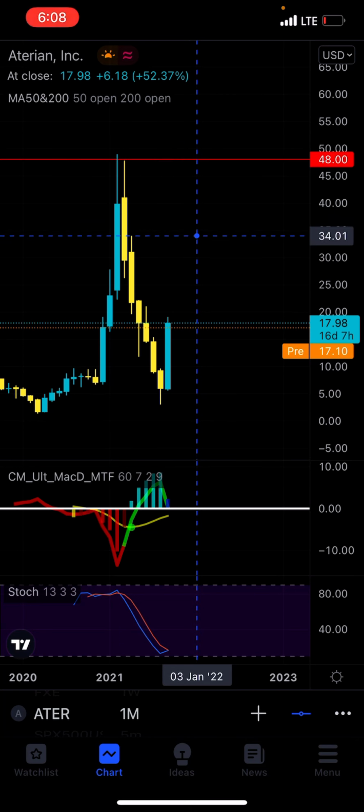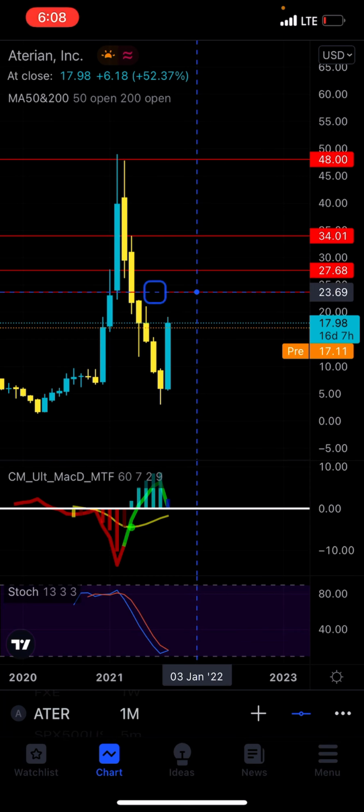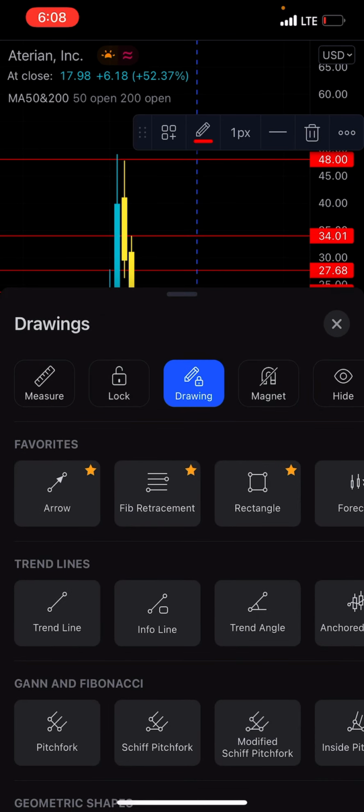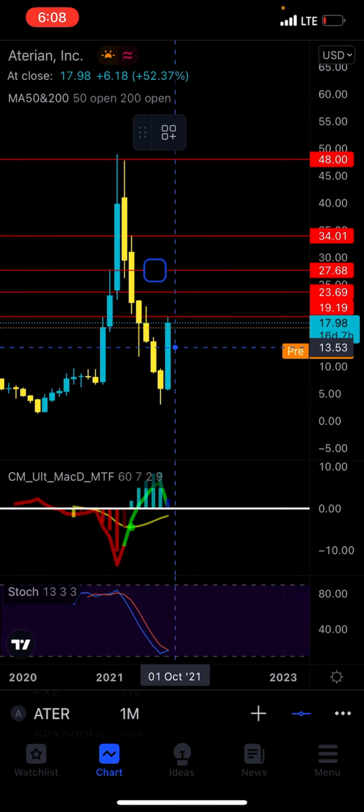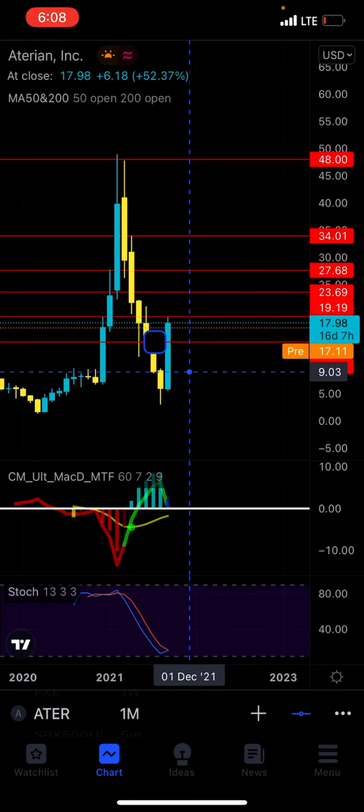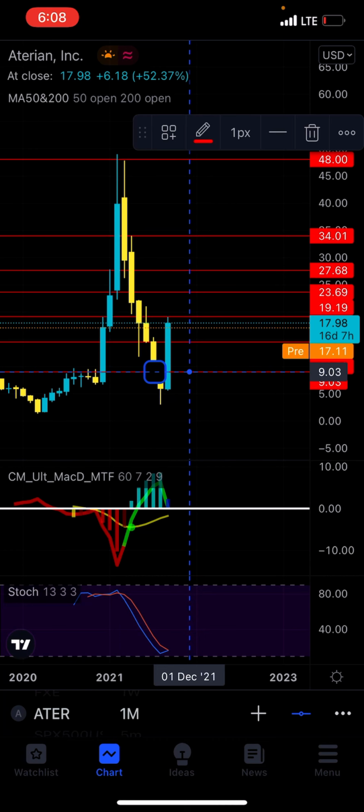So, I'll just add certain support and resistance, like right here. Let me see, another one there, possibly here. See if I can find anything here. Yeah, so you are looking at pretty solid resistance right now at that $17 mark, and this is using monthly ranges, right? So it's a pretty good solid price of where things can actually go.